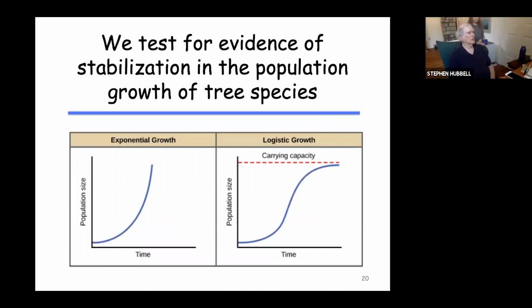So what we're trying to do is test for evidence for stabilization in the population growth of tree species. On the left, we have an unrestrained population growth growing exponentially. And the characteristic number for this kind of curve is something called little r, or the intrinsic rate of increase. It's basically the logarithmic slope of this line. But when we're looking for evidence that stabilization is maintaining populations in the forest, we look for all species having some sort of curve like this, where they stop growing fast and decline in growth rate until they reach an upper limit. And that limit is called the carrying capacity. And there can be all sorts of reasons for what sets this number, but what we're first trying to figure out is how many species have this kind of growth.